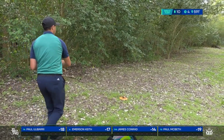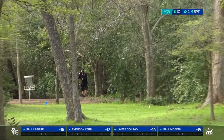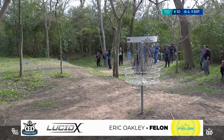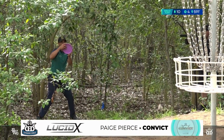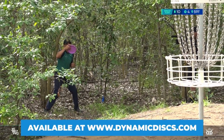But this is not too bad. Exactly. I got a buzz right here, just like that. Trying to keep it low under those limbs. Yeah, that'd be so annoying to hit a pretty good upshot, and then it just goes way past. Keep my center of gravity really low.